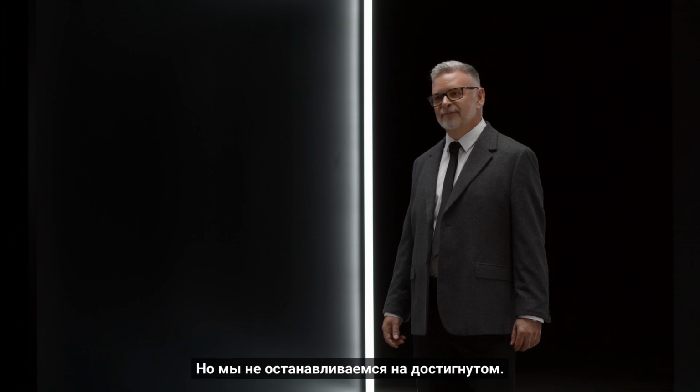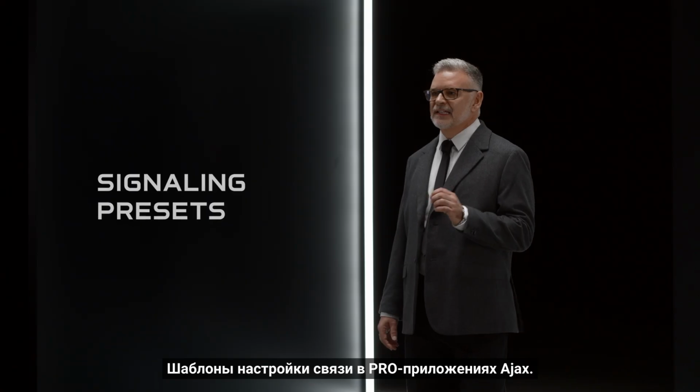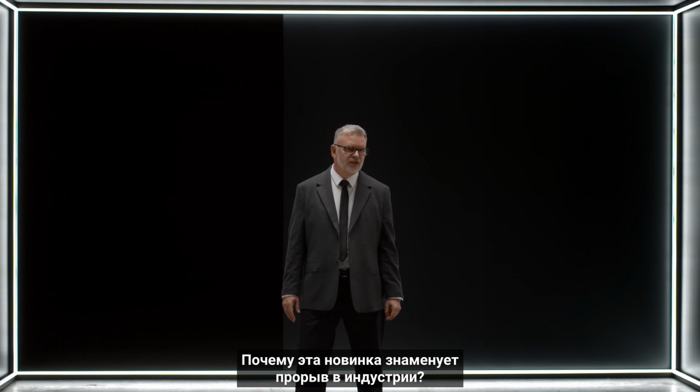But we're not stopping there. Today, we're excited to present the next steps in our journey, signaling presets in the Ajax Pro apps. Why does this introduction mark a significant shift in the industry?